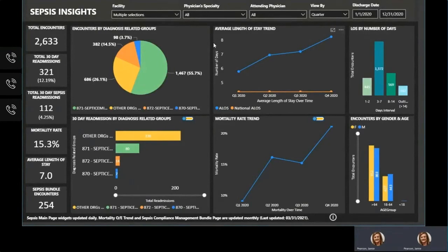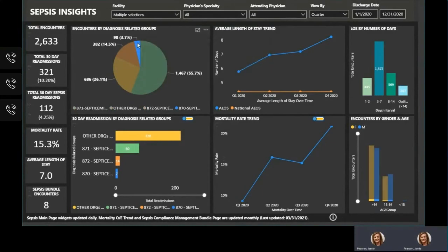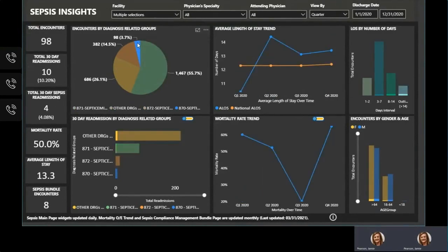The average length of stay trend for the blue line is displaying that facility average length of stay. And the orange trend line displays that national average length of stay. I currently have all encounters selected, so you're seeing this for all encounters. If I select a DRG, for example, of 870 in this prior widget, you'll see that my other widgets update. So now you'll see that that average length of stay changes based on the DRG selected. So I'll hover over our Q2 timeline, and you'll see that that average length of stay is 14.39, and the national average length of stay is 12.3. And again, this is that population of the DRG of 870.